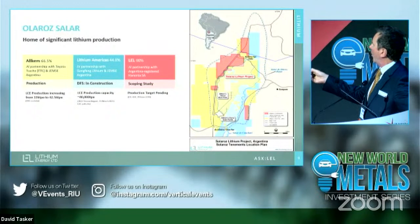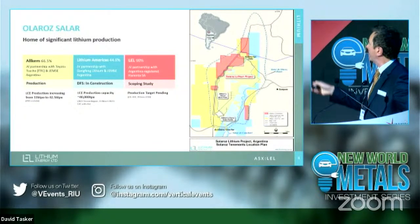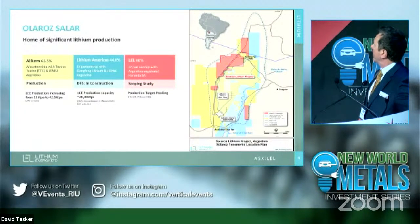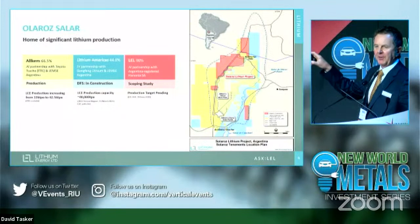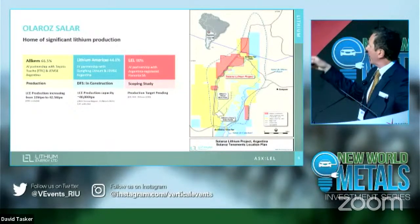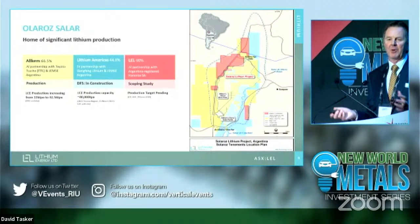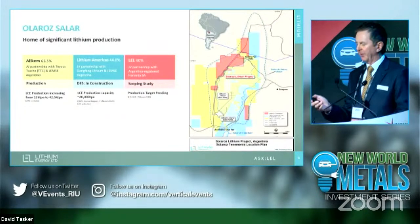This is currently where Allkem are producing their lithium brines from their evaporation ponds. These are their production wells, and Lithium Americas are just off the chart down here in the neighbouring Cauchari salar. So you can see from this picture that we are directly adjacent to the current production facilities of Allkem and very close to Lithium Americas as well. So we've got great neighbours, we're in a great location, and it's been demonstrated that conventional pond evaporation works very well from this salar already.